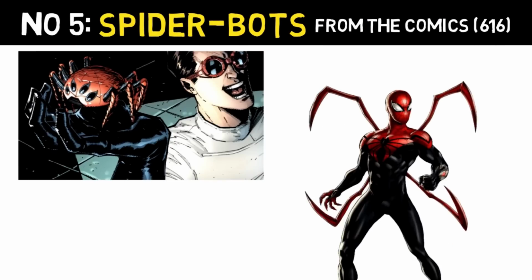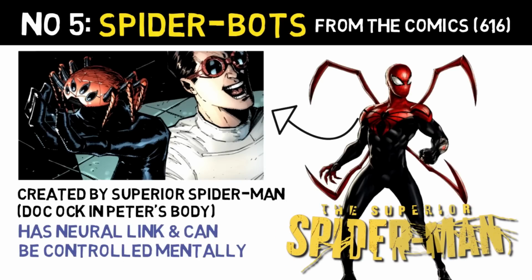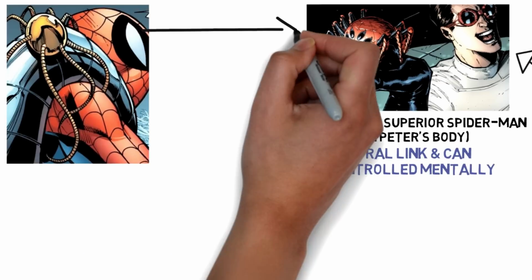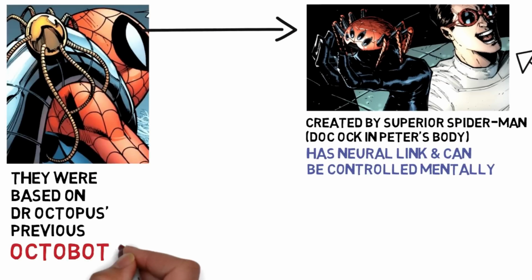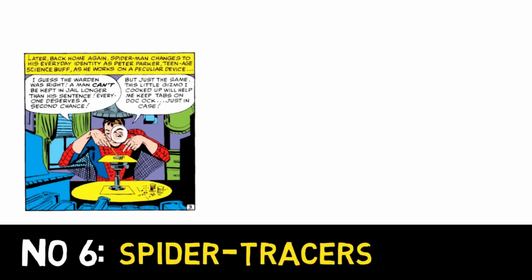Number 5, Spider-Bots from the main comics continuity. Number 6, the Spider Tracers created by Peter Parker.